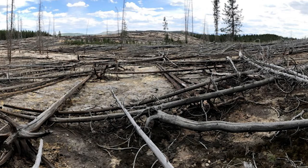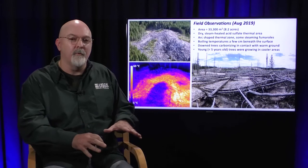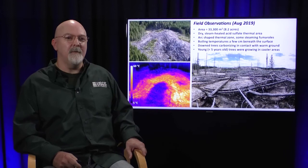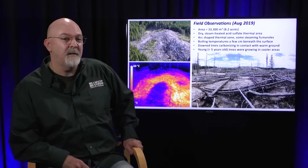You don't want any backcountry hikers meandering around this area, because this is an area of very hot, unstable ground. It's possible to be walking along and have your foot break through a crust and end up immersed in boiling temperature steam, and you wouldn't want that. There are also noxious gases coming out of the ground here, a lot of hydrogen sulfide and carbon dioxide. And as you can see, it's not very friendly to the vegetation.